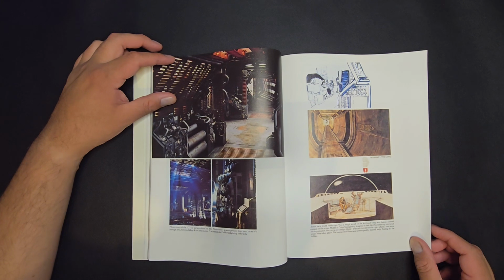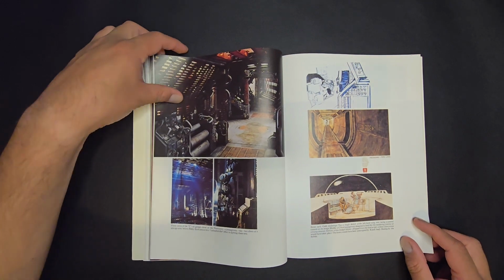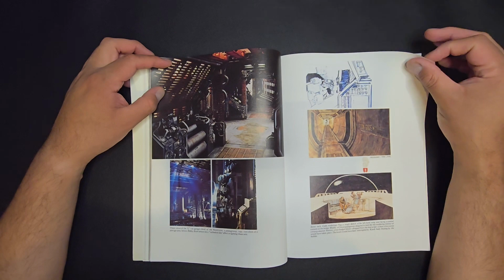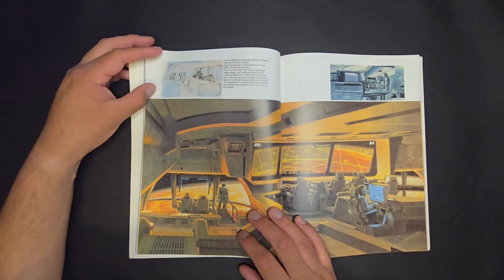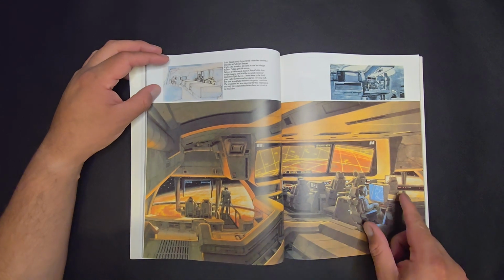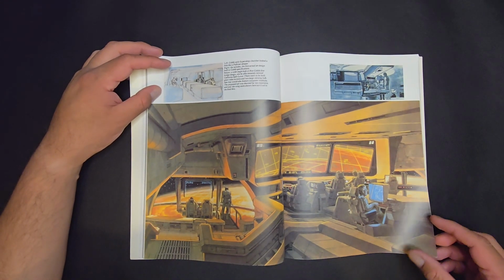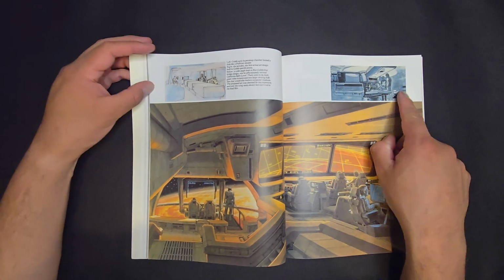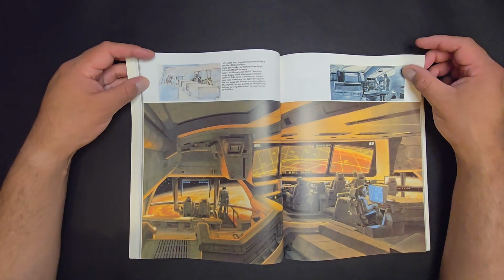Rough sketches. Too bad it doesn't mention the media they used, but you can tell it's markers, Copic markers, and mechanical paints, rapidographs. This is more fleshed out. This has acrylic on it for the interior design. That's awesome. Then the medical bay, the sleeping quarters.